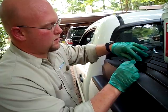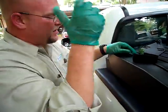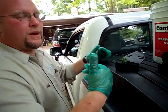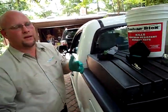What's the difference in quality and what it does versus this? If they don't eat enough of this, they're not going to get a lethal dose. With the bromadiolone, they don't need to eat a lot of it for it to take care of them. Usually in 24 to 48 hours, they'll be dead.